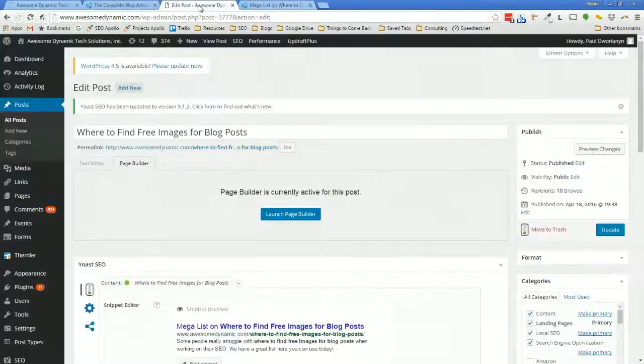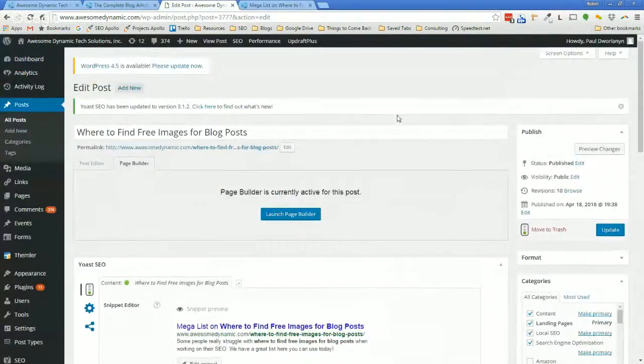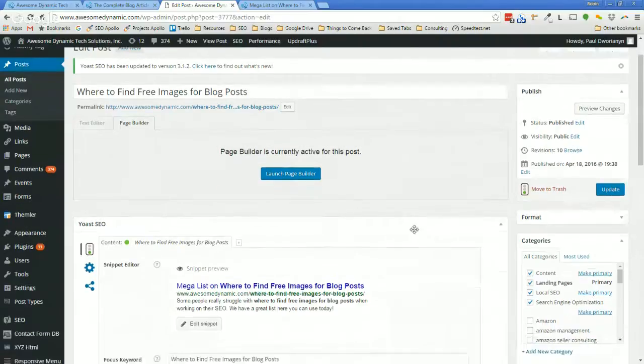And so let's just go to one of these. Here's an example on the back end. This is a WordPress site. I would highly recommend WordPress. Most websites are in WordPress today, and there are a lot of different plugins and items that you can use to enhance your website that aren't available on some of the more cookie cutter style websites. So here's where I enter the title, where to find free images of blog posts.